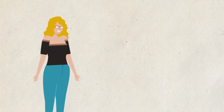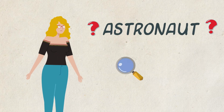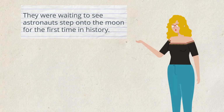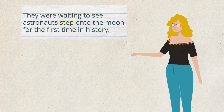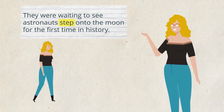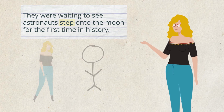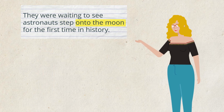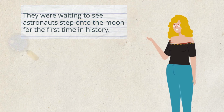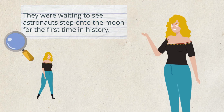I'm not sure what an astronaut is, so I will use context clues and pictures to figure it out. By reading ahead, I can see that astronauts step. I also step, so maybe an astronaut is a person. I also see that they are stepping onto the moon, which I know is in outer space. Based on my clues, I think that an astronaut is a person in space.